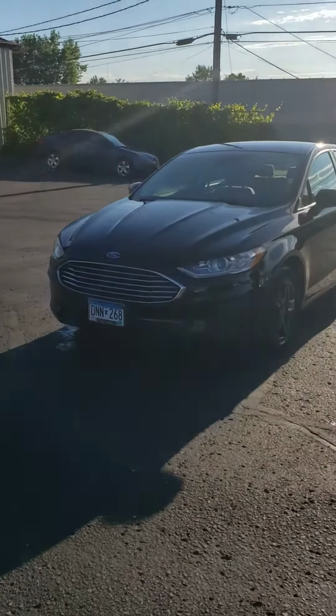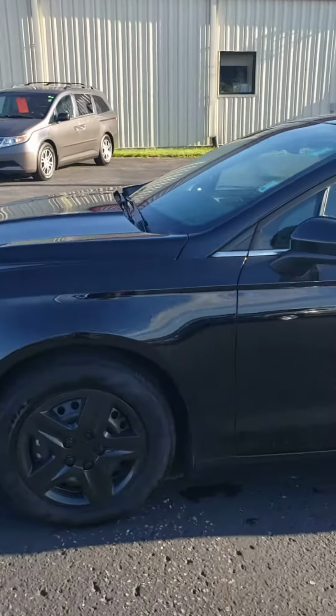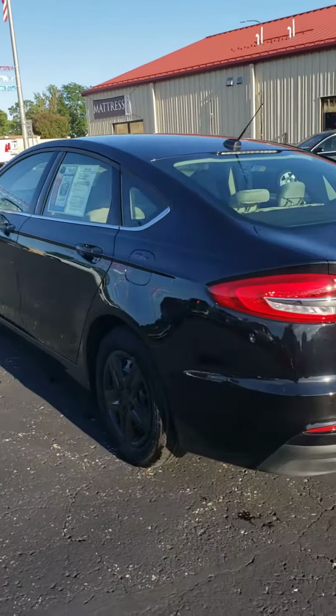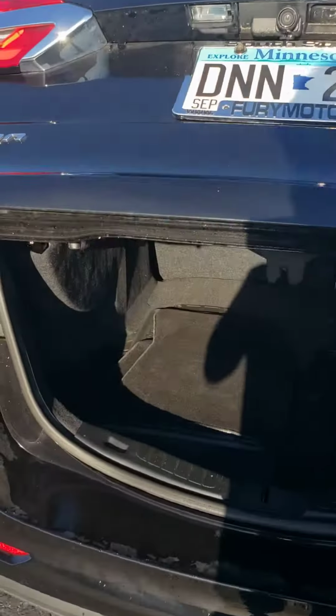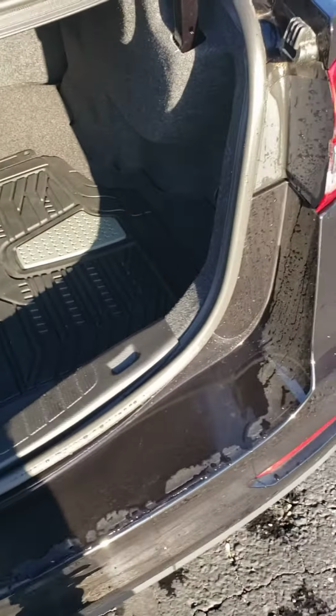Here we have a super nice 2019 Ford Fusion. This one only has about 5,000 miles on it, a little bit over. As you can see, it's really in good shape. This one does come with, looks like, some rubberized floor mats as well as the factory floor mats. And it does have a spare tire, which, believe it or not, is kind of a nice upgrade these days.